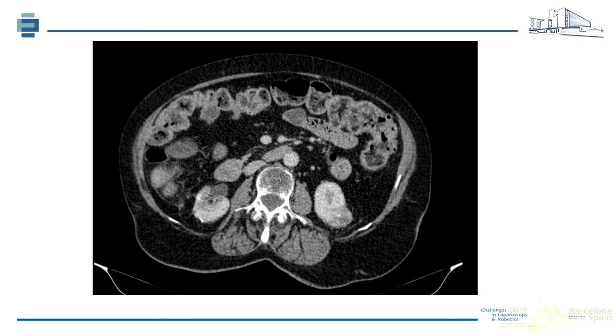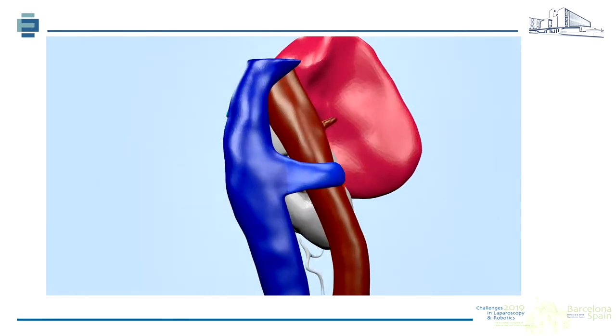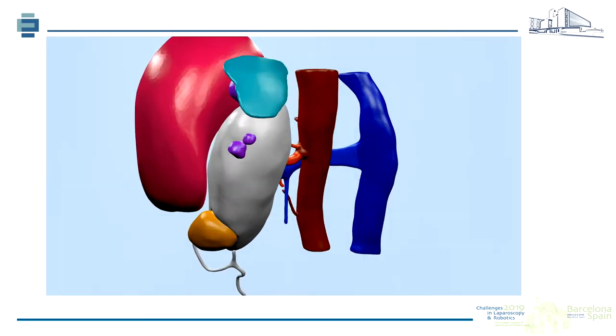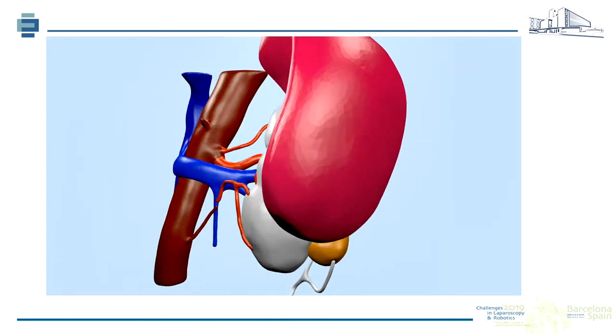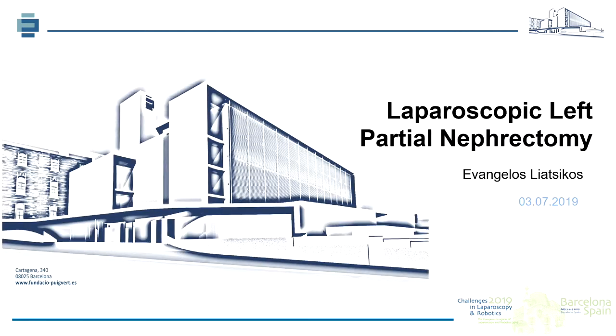Here we can see the CT scan previous to the surgery. And here we show you a 3D reconstruction of the left renal lesion. A laparoscopic left partial nephrectomy is going to be performed by Evangelos Liatsikos in OR1.